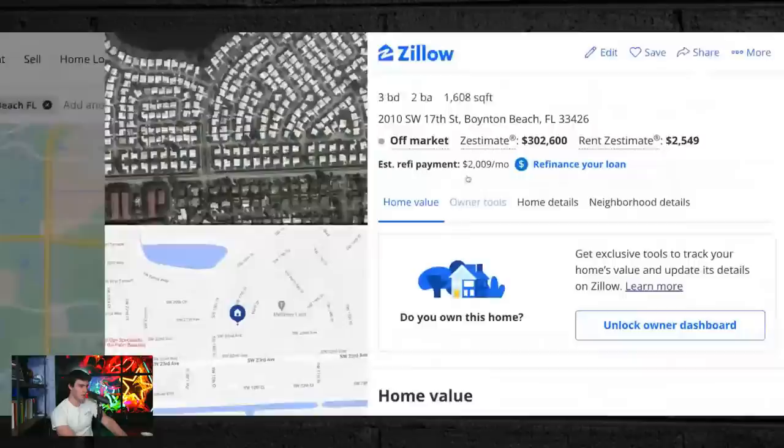Ooh. 3-2. The average piece of real estate in Palm Beach County. Let's look at this. Palm Beach median home price. Zillow. The average price in Palm Beach County is $500,000. Wow. All right. $500,000. And we got a property right here, $300,000 in a pre-foreclosure situation. Woo! Guys, that's money right there.